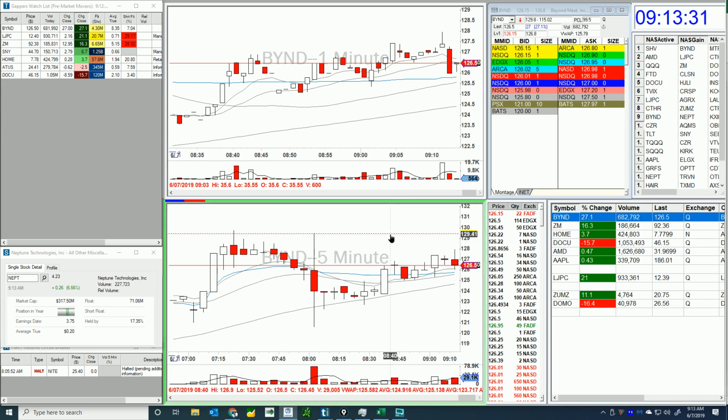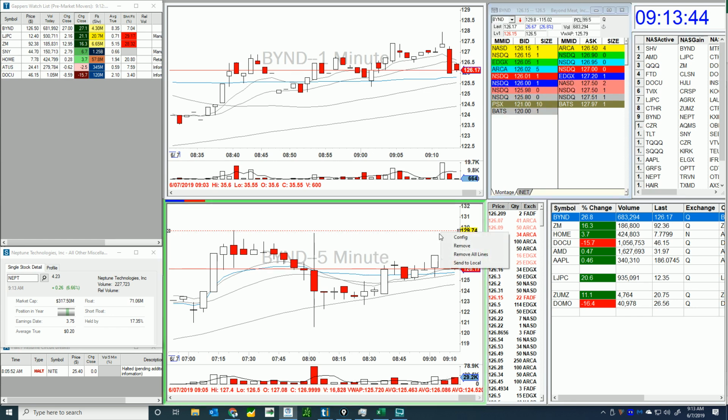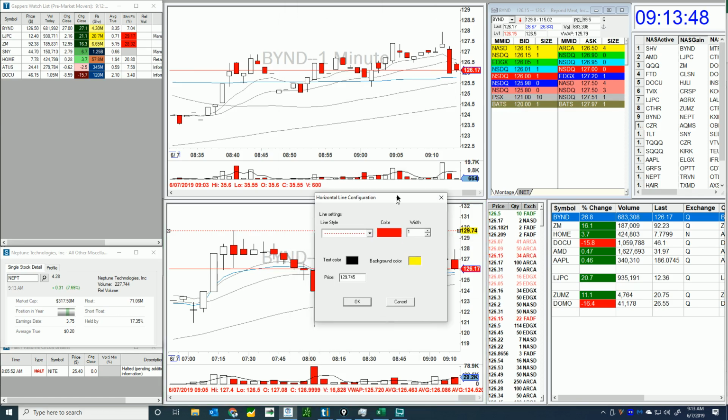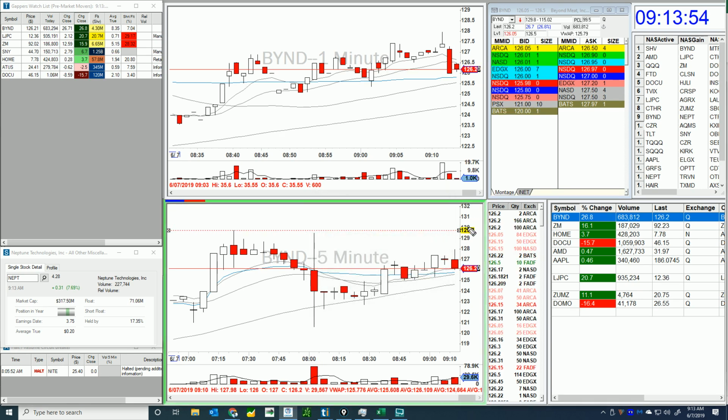All-time high sitting at, what's this, 129.80. So mark that down there, 129.80. There's a way to actually set this. You could double click on this and set it perfectly. If you want to set an exact price, you can configure. This screen comes up, you can change your color, you could do 129.80, and then you'll move that line right on there. So if you want to be very specific on your price, you can do that.